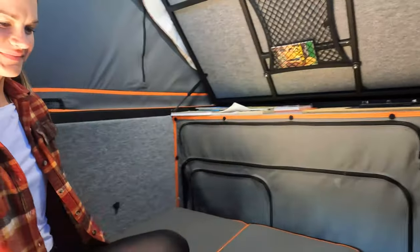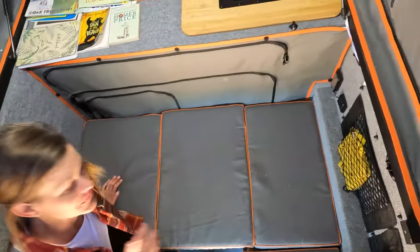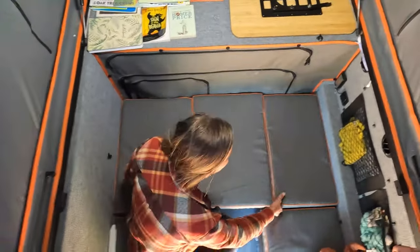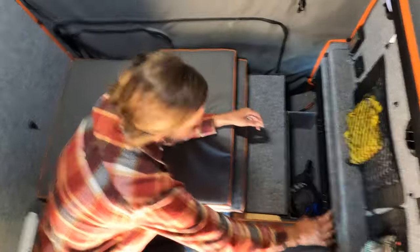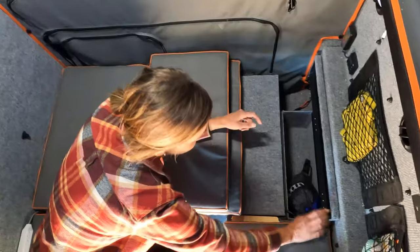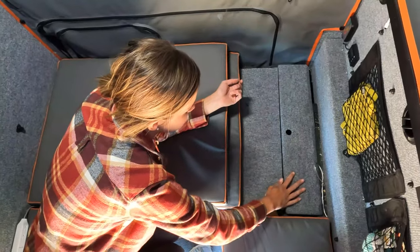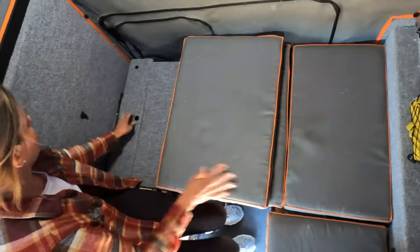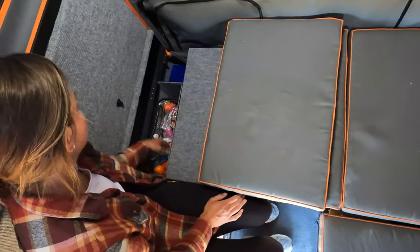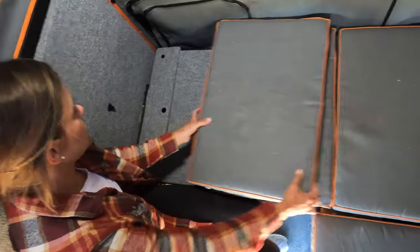Trying to find angles to film in here is really difficult. I'm sitting on the flip down system right here, and we'll show you what's going on right now. So first I'll show you these little side compartments. Right now we're not using all the storage, but we have our hammock in here, and there's just a little side piece there, and that's the same on the other side, but we keep some fruit and veggies on that side. And then under the middle component is our refrigerator.